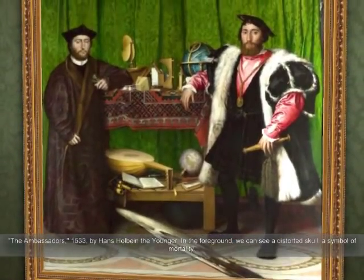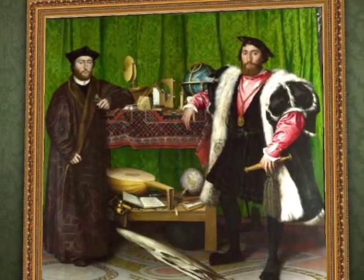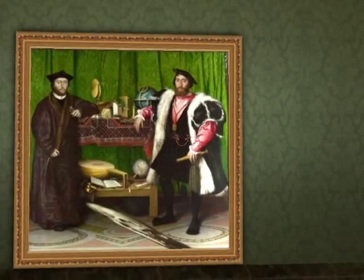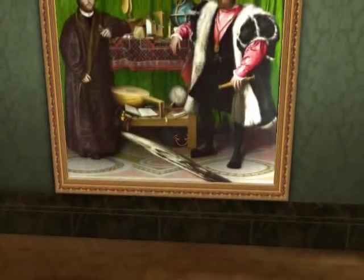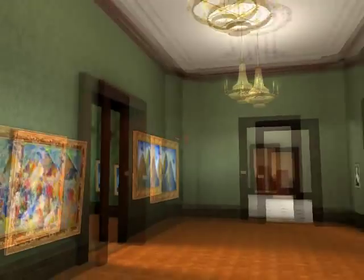The Ambassadors, 1533, by Hans Holbein the Younger. In the foreground, we can see a distorted skull, a symbol of mortality.